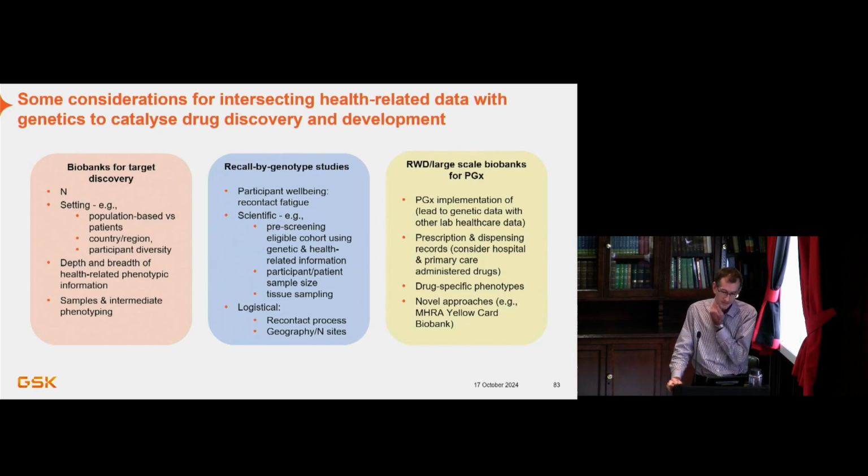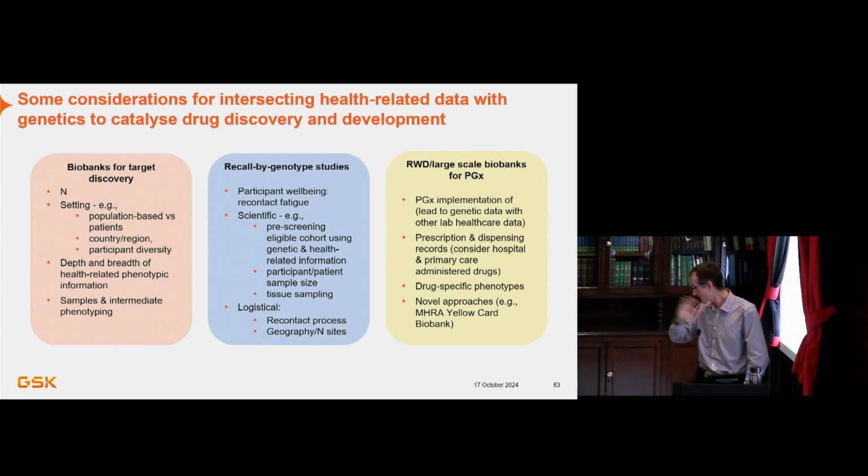Clearly, though, there are also novel approaches here to think about PGX, such as the MHRA yellow card biobank, and its focus, I believe, on DOACs and allopurinol side effects, as a novel approach to start to link up recontacting based on adverse drug reaction, and then to generate that sequence data and make that available to researchers to link healthcare to genetic and genomic data in our vibrant ecosystem. So those are my thoughts from a somewhat different perspective. Happy to take any discussion questions now, and I'm here for the rest of the morning.